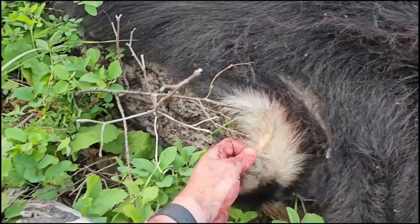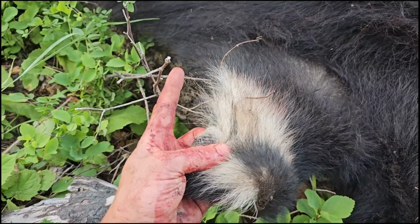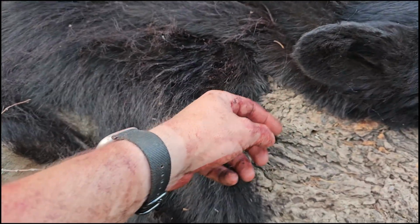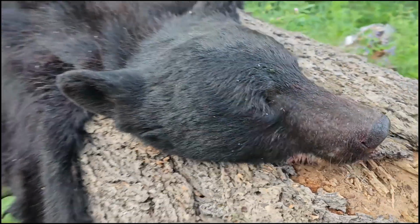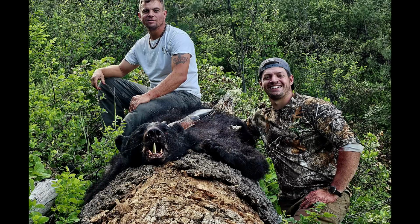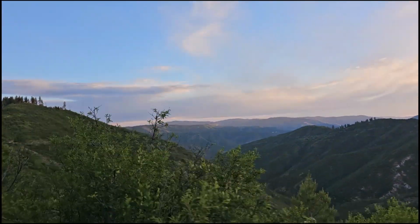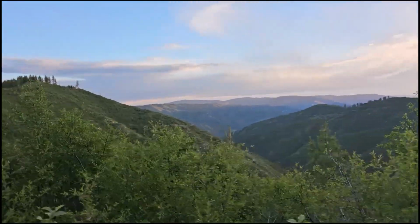So I forgot to mention, and I didn't really get a good photo of it, but this dude has a big V chest patch that's white, and then he's also got a T across the neck, which is super badass. We just got finished caping him out. We're gonna get back to bear camp in probably an hour, but right now I just finally get to enjoy this, and so do you. Look at that. I got a bear in the back. What more could you ask for in life?